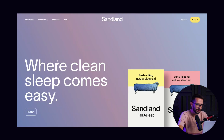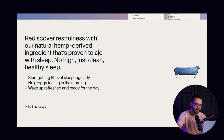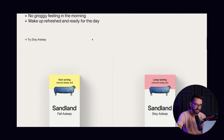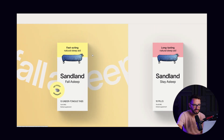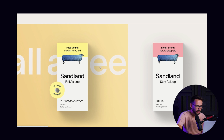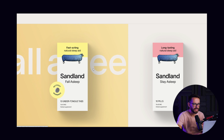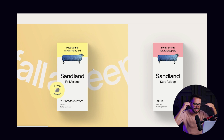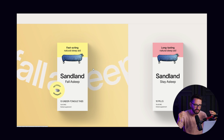Next website that I want to show you, again, a sucker for gradient backgrounds, but this is for Sandland. It's basically, I think, sleeping pills. But what I like about this, again, pretty simple website. It's pretty solid, solid font, solid layout. And here you can see there are different pills. But what I like about this, check this out. See the interaction in the background, fall asleep, and look at the feeling of this interaction. It actually looks like breathing, like somebody breathing, like imagine you're sleeping.